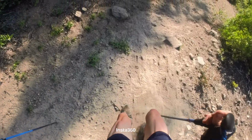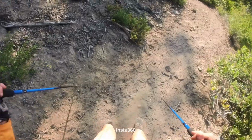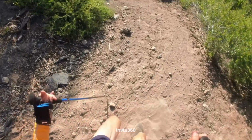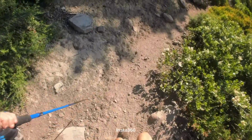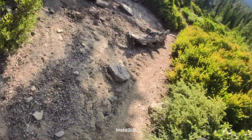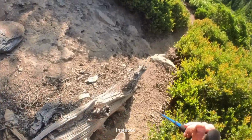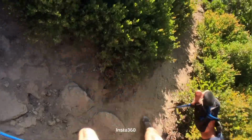Oh, look how dusty. Woo! Look how dry and dusty it is. So this one I'm going to slide down it. There we go. Yep, I knew I'd slide. Yeah, I don't want to slide into that stump there, the tree. These pine cones are awesome. They're so big.